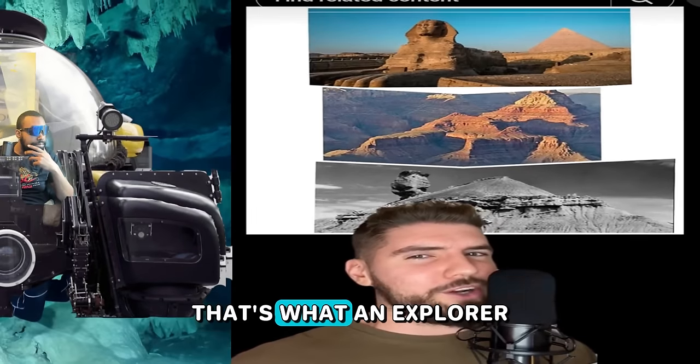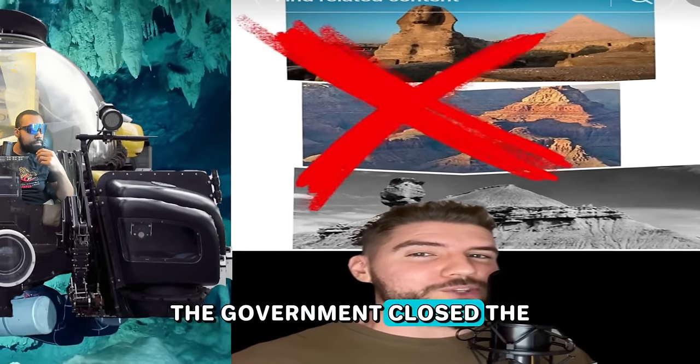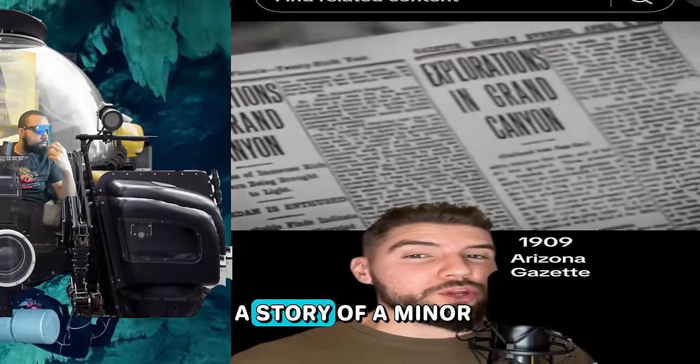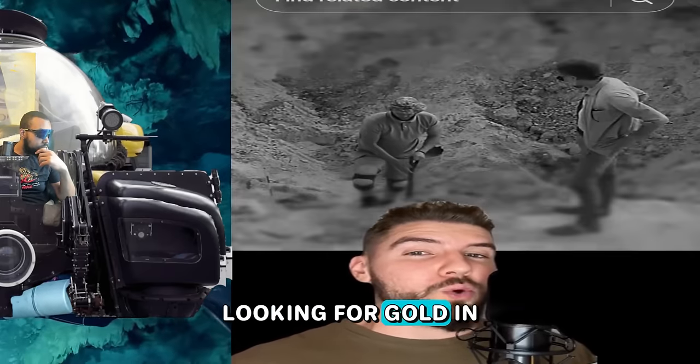That's what an explorer found right before ancient Egyptian tombs inside the Grand Canyon. That's what an explorer found right before the government closed the area off from the public. Way back in 1909, the Arizona Gazette reported a story of a miner, G.E. Kincaid, looking for gold in the Grand Canyon.